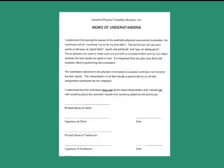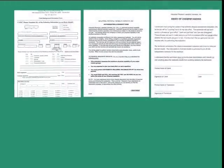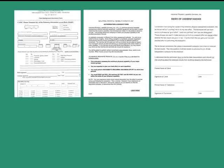Please remember that all the forms should be completed accurately and legibly so they can be easily read. Incomplete information or information that can't be read will slow the hiring process. These 3 forms are also available in Spanish. If you have difficulty reading or understanding English, ask the clinician for the Spanish forms.